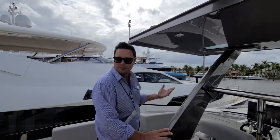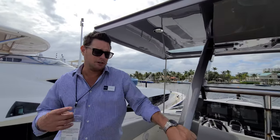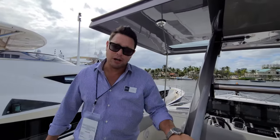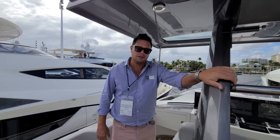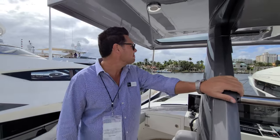It's one of the unique features, probably. I haven't seen too many boats do this. We only did this one time. It was a request by the original owner that built this boat, who wanted this feature to be able to pass under bridges.